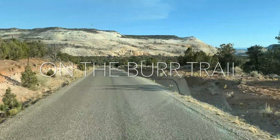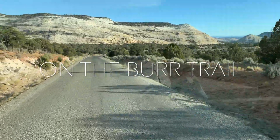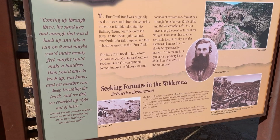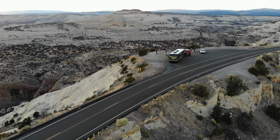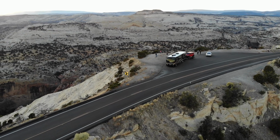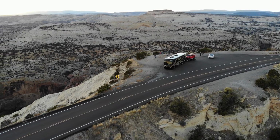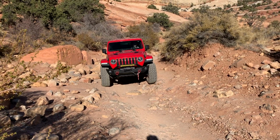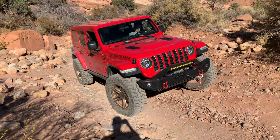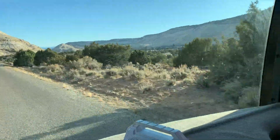So we just turned off on the Burr Trail. This is just outside of Boulder, Utah. This is super remote, probably one of the most remote places you can get in the United States right now, besides Alaska, that has these amazing views. Anyways, this road gets kind of rough down towards the end, but the first 5 or 10 miles is really nice, just like this. So it's perfect for a big motorhome.